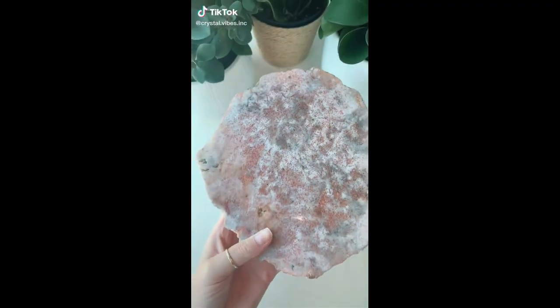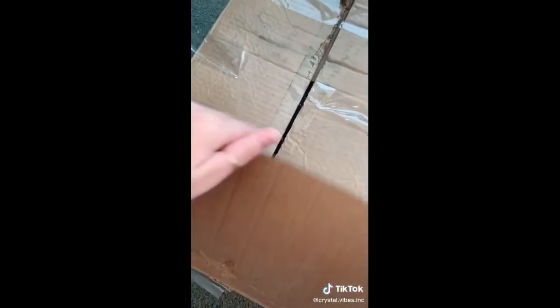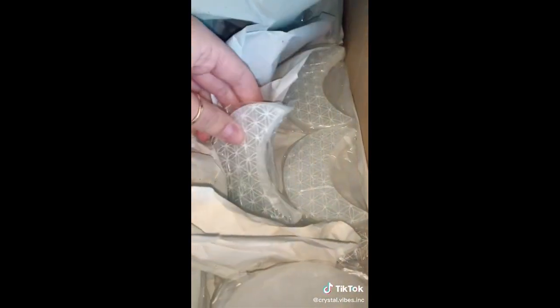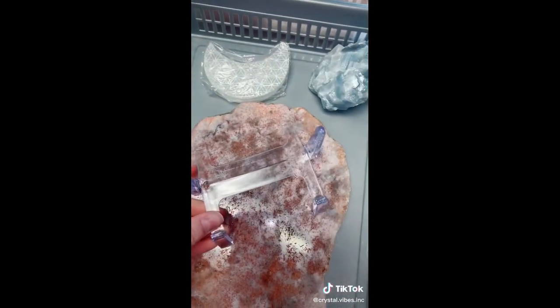Let's pack up this gorgeous pink amethyst slab for Caitlin. Caitlin also got a beautiful rough blue calcite chunk. These are so gorgeous. And one of our etched flower of life selenite / satin spar moon. Let's pop in an acrylic display stand.